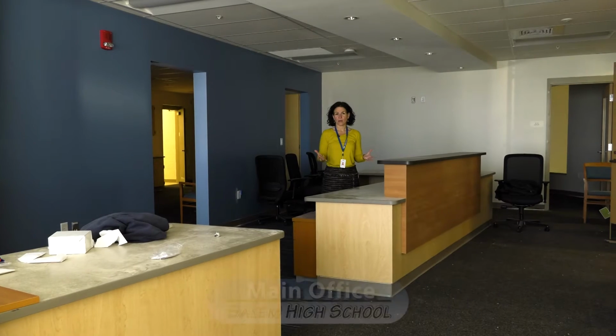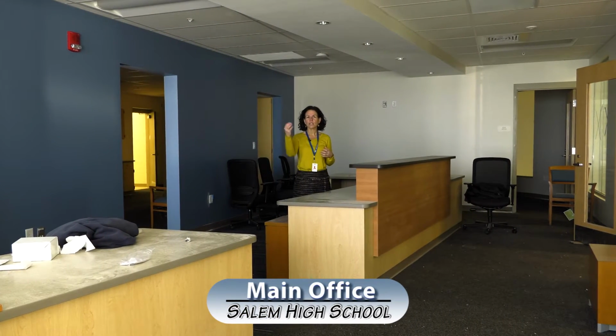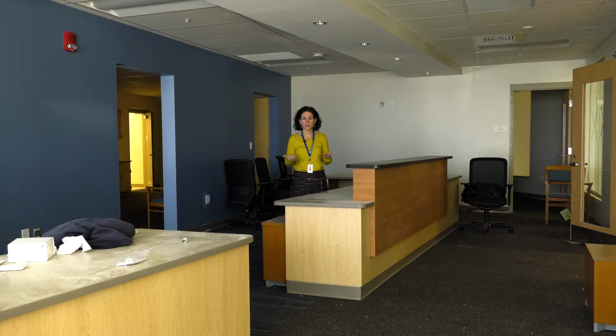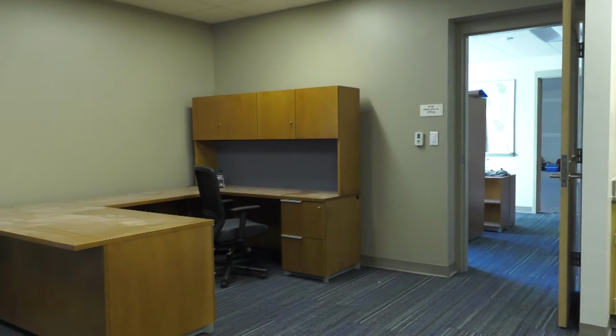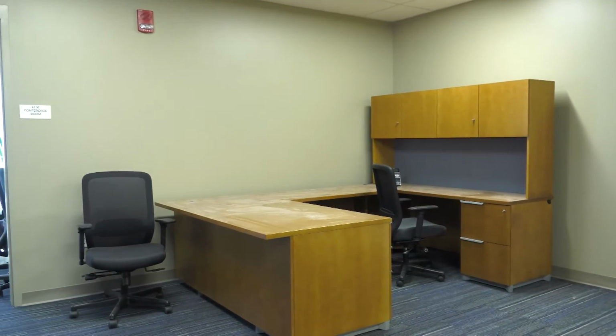Now we're in the main office space. We'll have a couple of administrative assistants here to monitor the door. They have nice sight lines, so they'll be able to see visitors arriving. Also, Dean Barry will be in the office to my left. And through this door, Mrs. O'Sullivan, my assistant, and I will be back here.